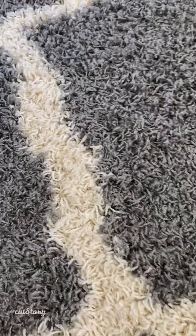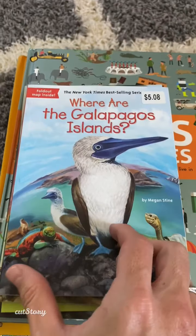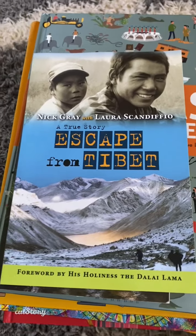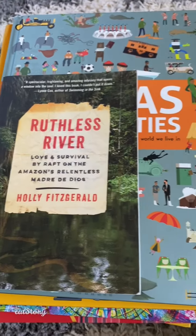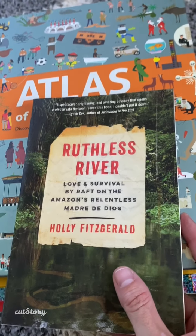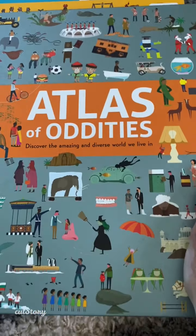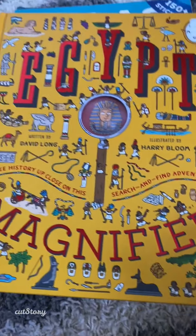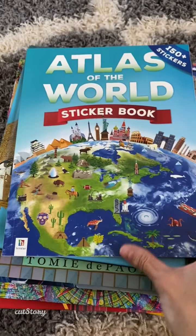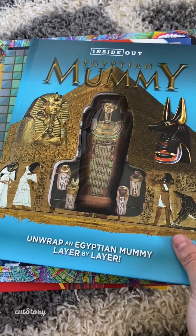Going to School. Moving on to our second stack here. Where are the Galapagos Islands? Where's the Parthenon? A True Story, Escape from Tibet. Ruthless River, Love and Survival by Raft on the Amazon's Relentless Madre de Dios. Don't judge my pronunciation. Atlas of Oddities. Egypt Magnified. Oops. Atlas of the World Sticker Book. Egyptian Mummy, Unwrap an Egyptian Mummy Layer by Layer.